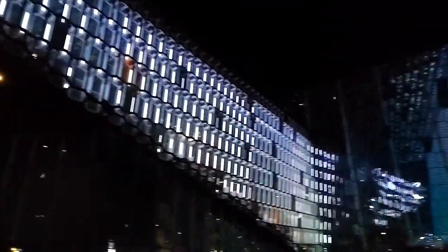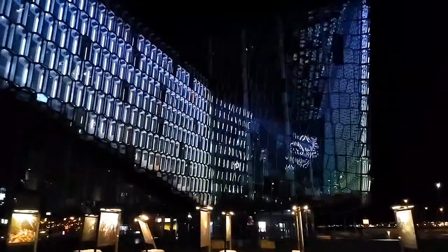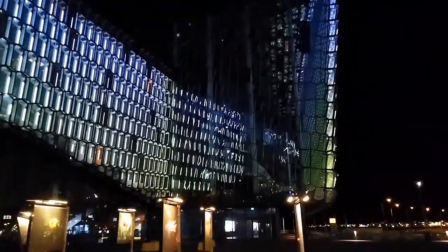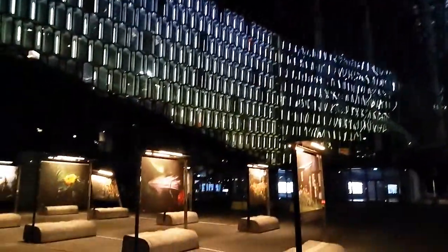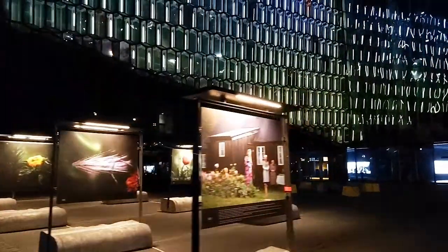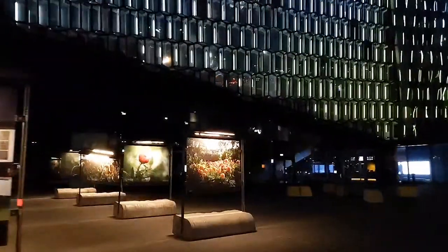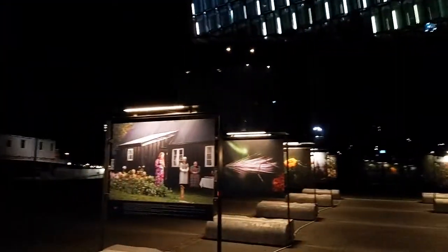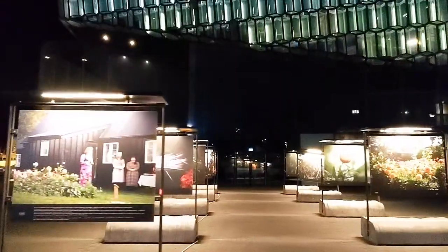So that's the beautiful Harpa Cathedral. So a little bit windy here by the sea. Obviously the wind is coming from the north. And when you don't have the shelter of the houses anymore, it can bite.